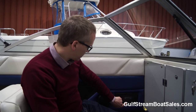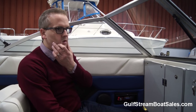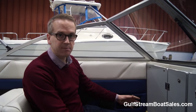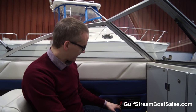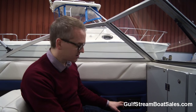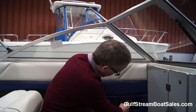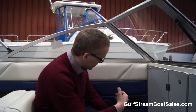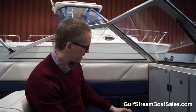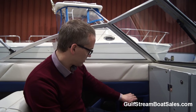Over here we've got a stereo in behind this little waterproof case. Whenever I sold this boat at the beginning of this year, it still had the original tape deck in it, and it was working perfectly. But the guy who bought it just decided to update it with a modern stereo. So this was only fitted this year, brand new. It's working perfectly. And it has the benefit of having an auxiliary input and also a USB input there as well, so you can play your MP3s and stuff through the stereo. So that's brand new and working really well.